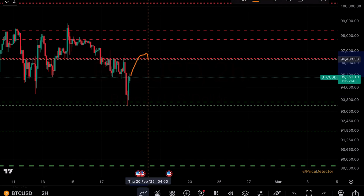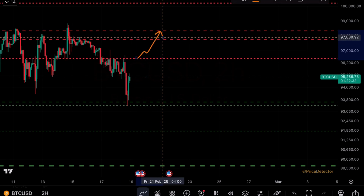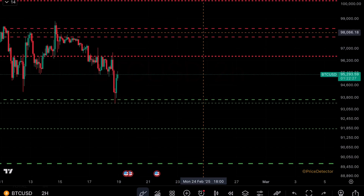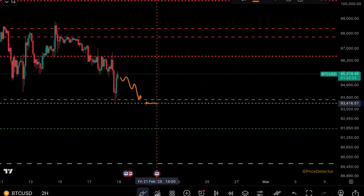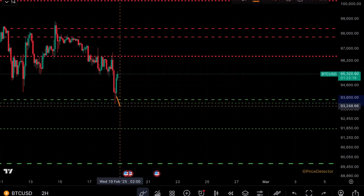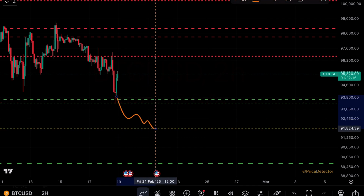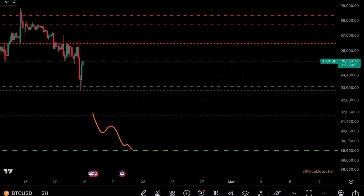If it successfully turns this into support, where this level will change its color into green, then it's most likely to pursue the 98k mark. If it shows more weakness and we break down from the 93,500 mark, we're most likely going down to either the 92k mark, or further down if we have further weakness in the main market, onto the 90k mark. That's where we see Bitcoin heading.